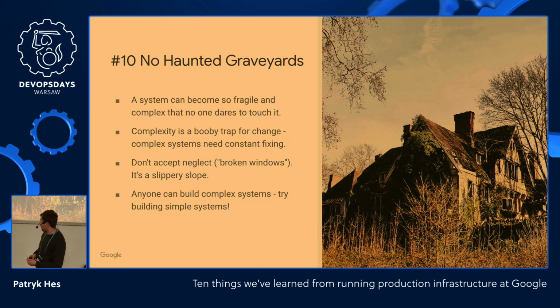Right, so how do we get there? Do people intentionally create haunted graveyards? Well, nobody does it, right? Somehow they create themselves. Systems start relatively simple. Maybe some of them start a little bit complex, but they become more and more complex over time.